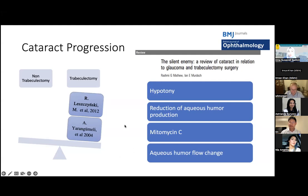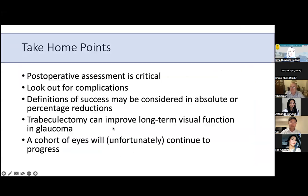So I will turn over to Dr. Geoffrey. And I think that brings us to the end of the talk as well. That was our talk on glaucoma surgery and assessment after you do that surgery.